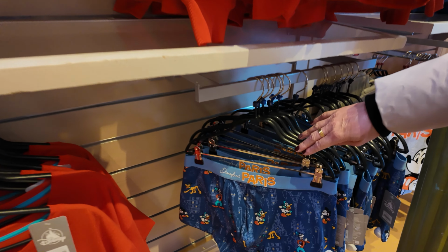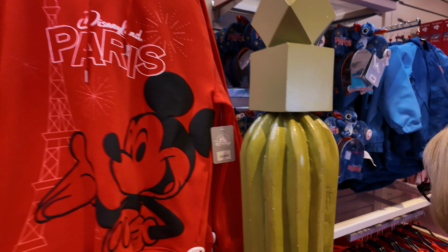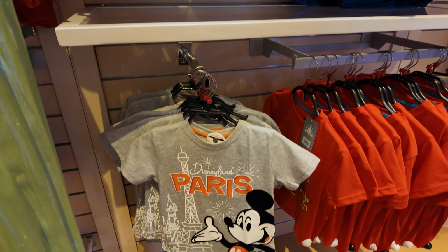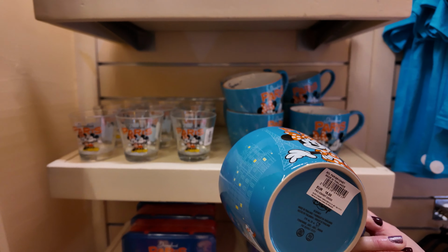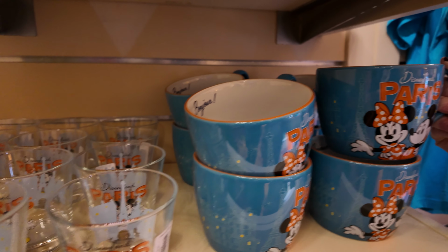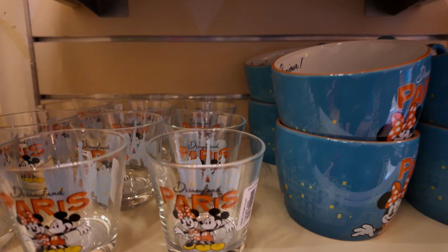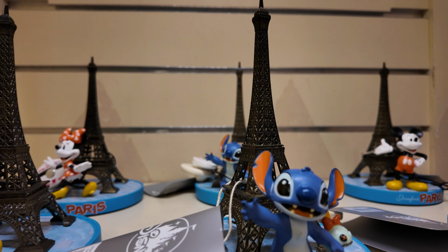Oh look. Boxes. Ta-da. The Paris boxes, and then we've also got the hoodie, which is €50. And then there's some stuff for the little ones there as well. They're gone with a Stitch theme. I like that. What's that one? €16. That's nice. I like that cup. And the little shot glass things. The shot glasses are €6. And then you've got the Stitch with the Eiffel Tower, that's €22.